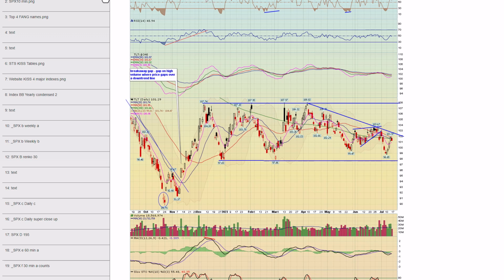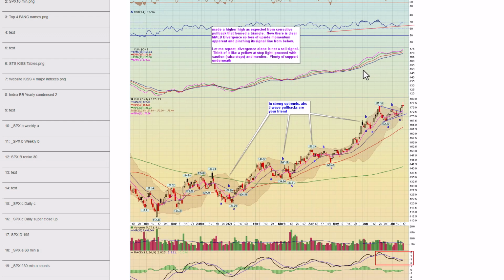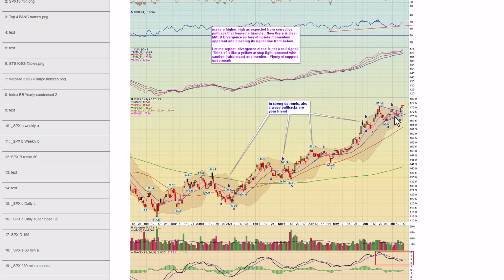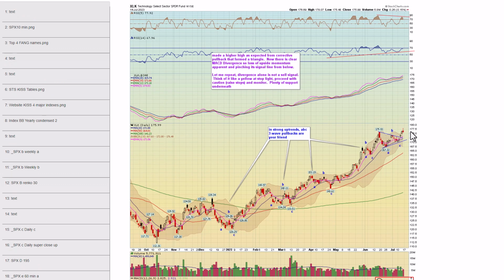All right, let's move to market sectors. So, chapter 41, here's XLK technology. Again, this has been one of the strongest sectors this year, has all those FANG type stocks, Meta, Microsoft, Nvidia, etc. So this little ABC correction coil resulted in yet another move to the upside, which we expected.